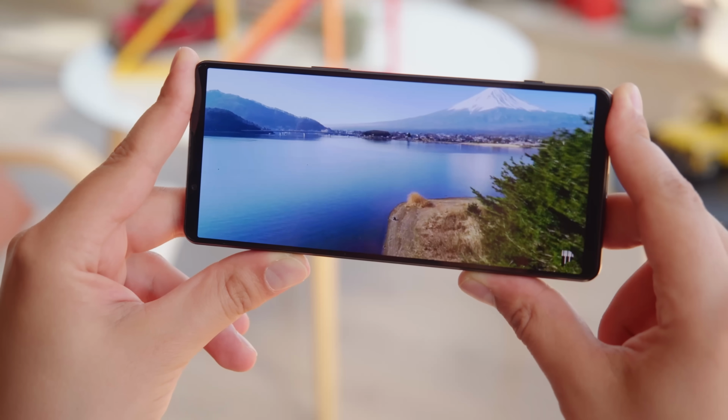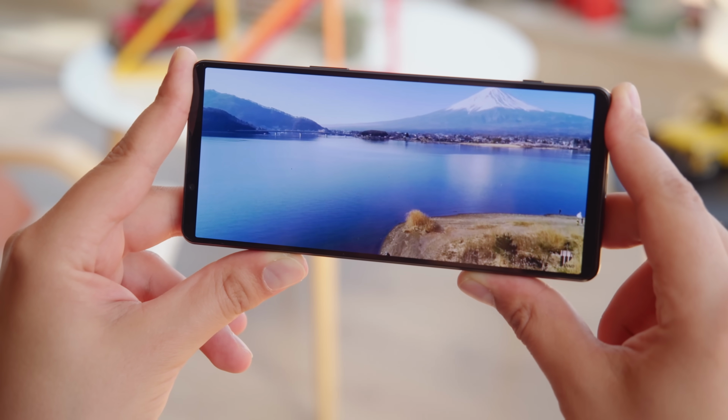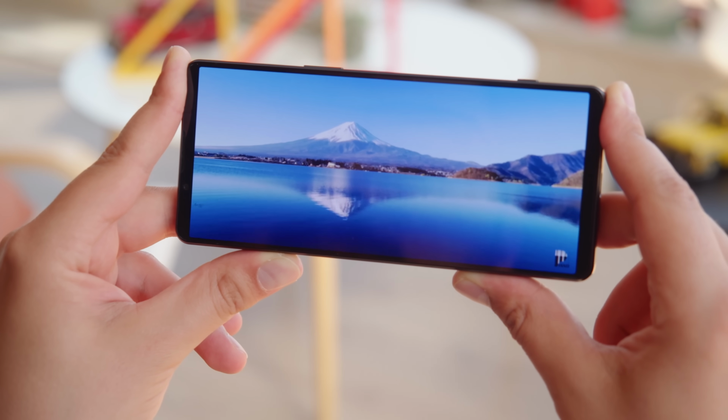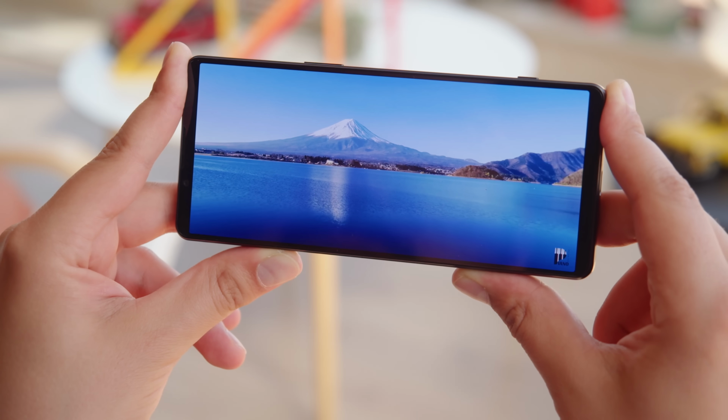The Xperia 1 Mark IV is HDR10 video certified, but there is no Dolby Vision support. It does have a new real-time HDR video drive, which can uplift SDR content to HDR. And there's support for 10-bit color as well. That's over 1 billion colors.